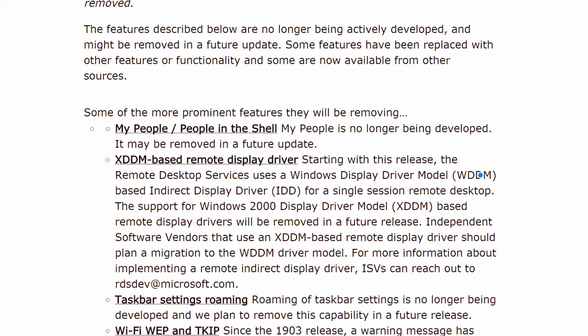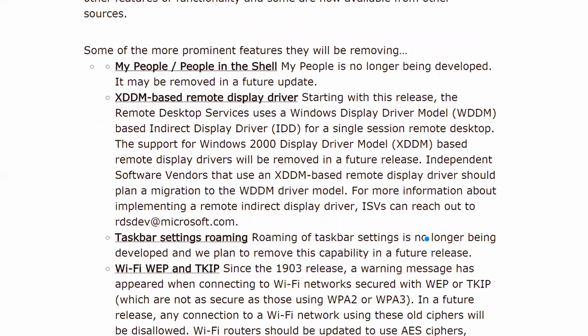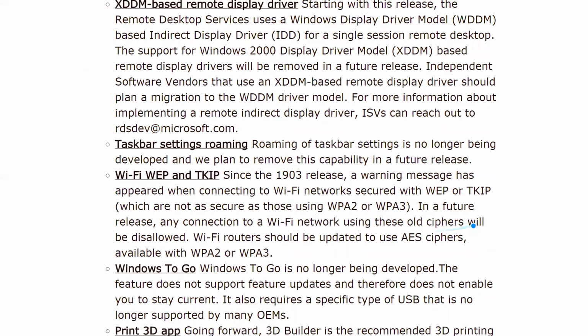XDDM-based remote display driver. I don't use their remote display at all anyway. I'm not sure what this is, but it's probably something I'm not going to even realize that it's no longer there. The taskbar settings roaming is no longer being developed. And again, that's not something I'm going to miss.